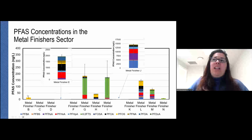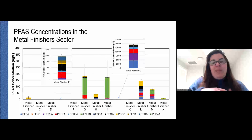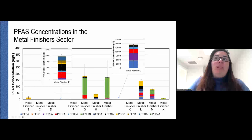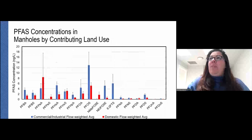Metal finishers, like I said before, are more job shops, and so they have a wide range of concentrations all around. Each color is a different PFAS that is in there, and they really range in concentration. For instance, this bottom figure is from 0 to 400, while one metal finisher had PFAS levels around 15,000. The total PFAS concentration was around 15,000 ppt.